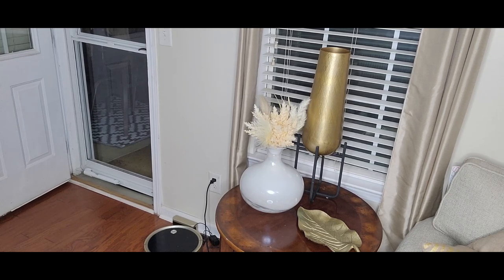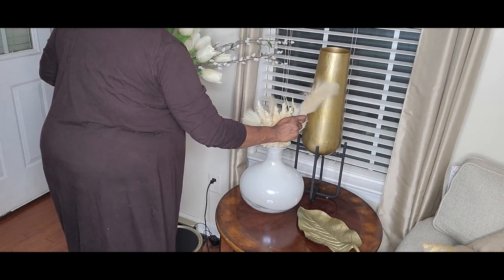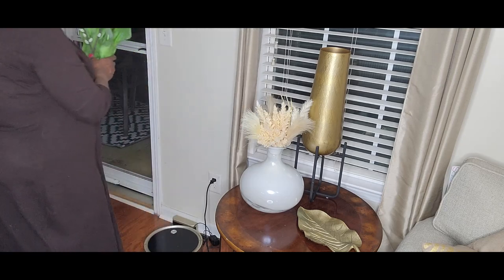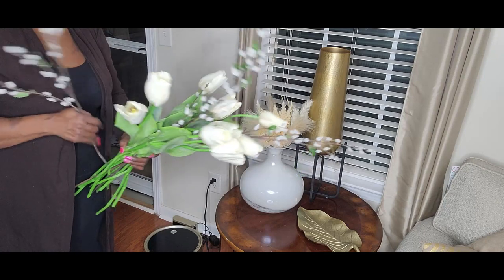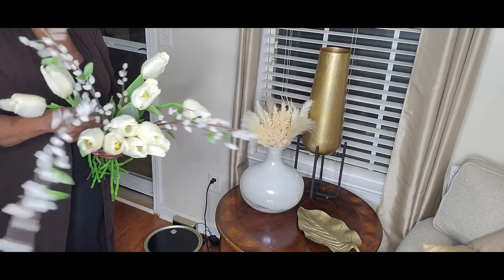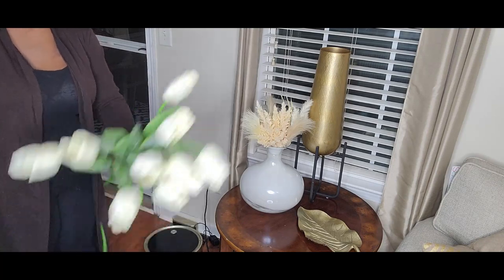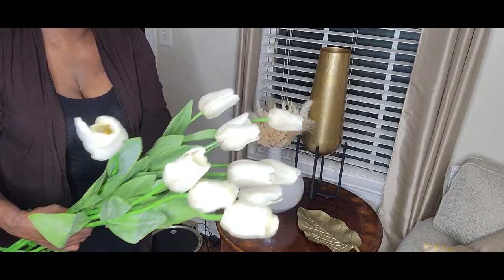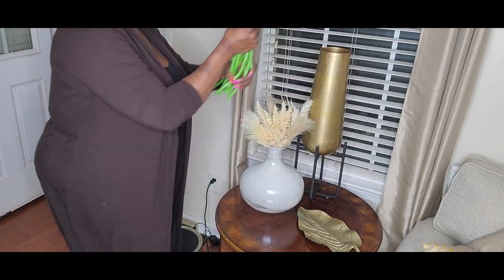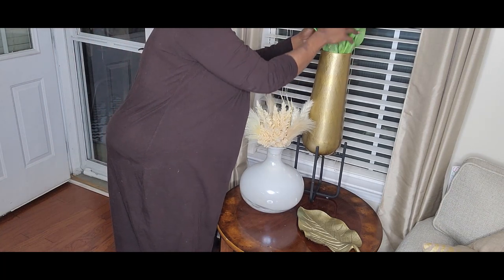And then we will go ahead and start building on our arrangement for the larger vase here. So because it's tall and I want to bring your eyes up so everything won't be so flat, I have a mixture of these faux roses from Hobby Lobby, as well as these stems here that have little buds on them. And so I think they emulate what is actually going on outside, because all of the leaves and florals are blooming, especially here in Georgia.